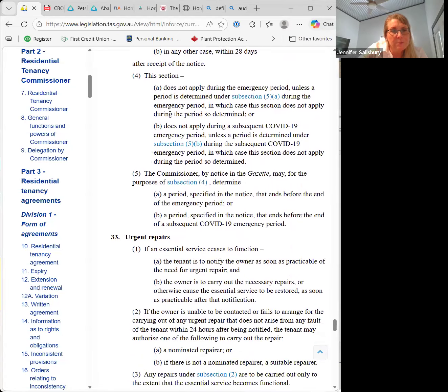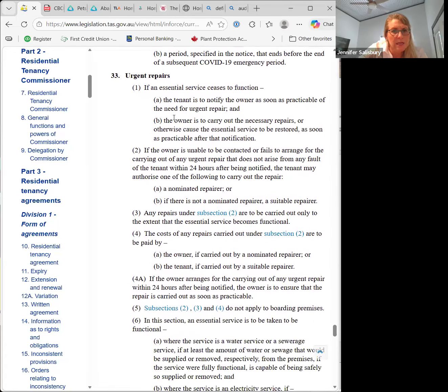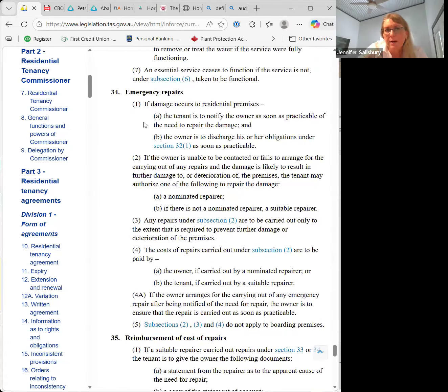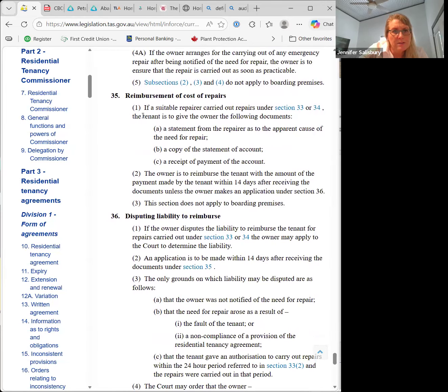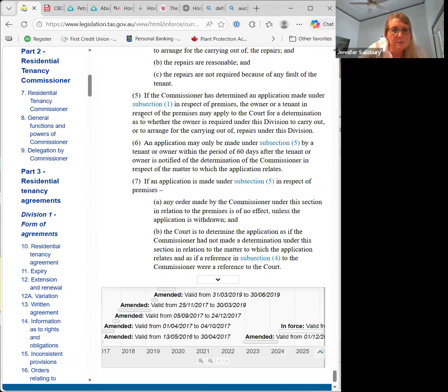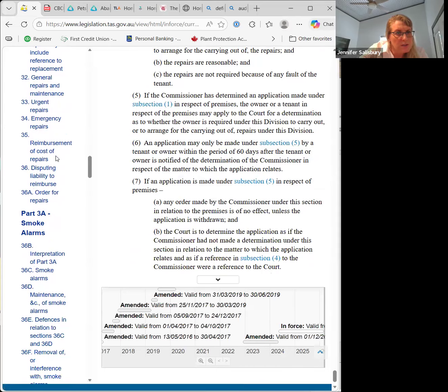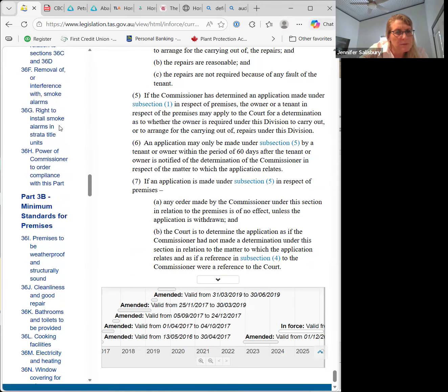Okay, and then it talks about repairs and maintenance. This is pretty typical. Urgent repairs, essential function of the unit, the costs, emergency repairs, basically anything that requires 911 to be called, reimbursement of repairs, and then order for repairs, especially if the state has to get involved. Okay, so that is all of that. Let's go into, oh, they have a part about smoke alarms.